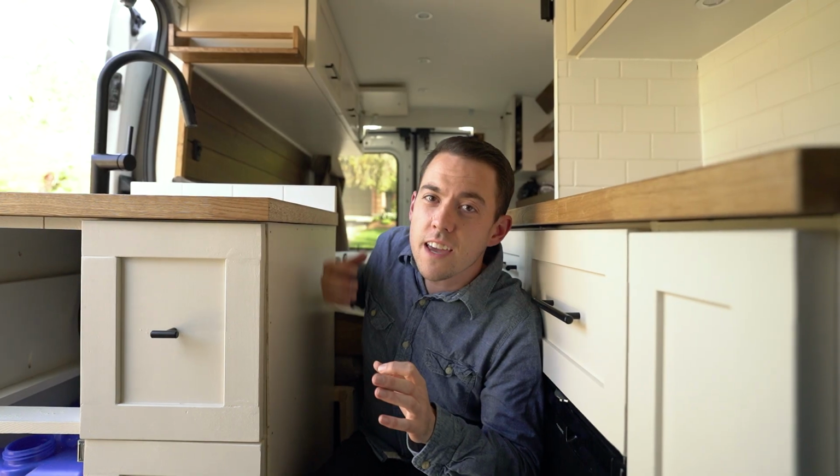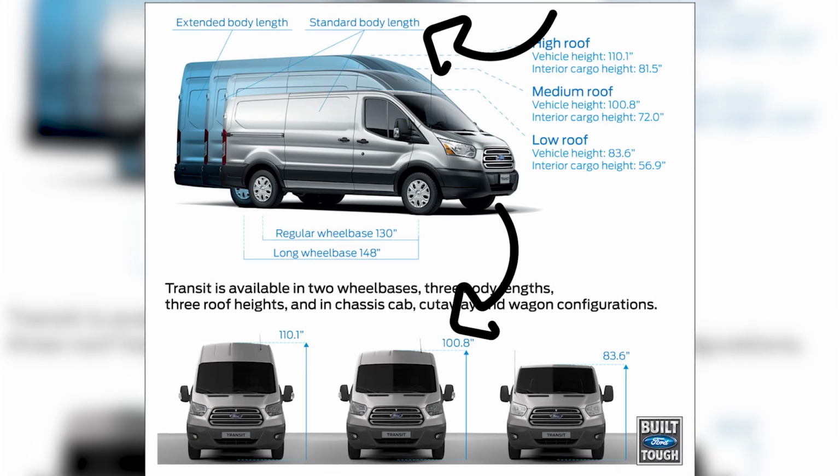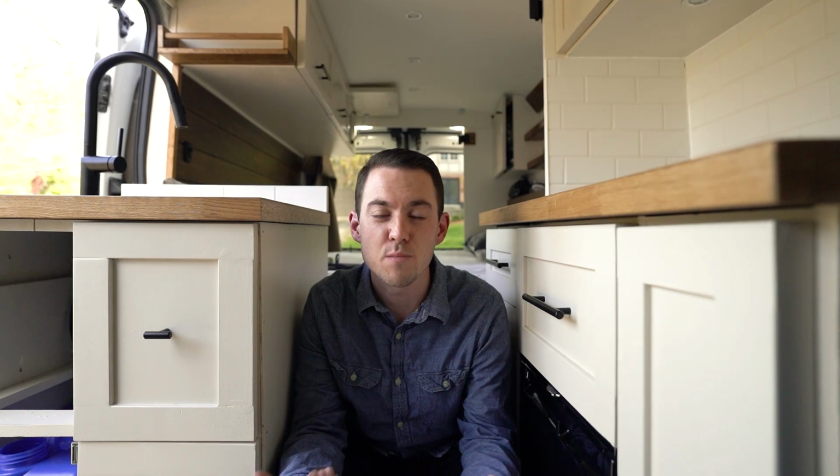I honestly didn't think that the space in this alleyway would be so important, but if you're planning on building a van, don't make the same mistake we did and make sure your van has enough space in the alleyways, because honestly, we were willing to give up extra storage space in our van that is not a high roof and is not an extended length vehicle to get this extra space in the alleyway.